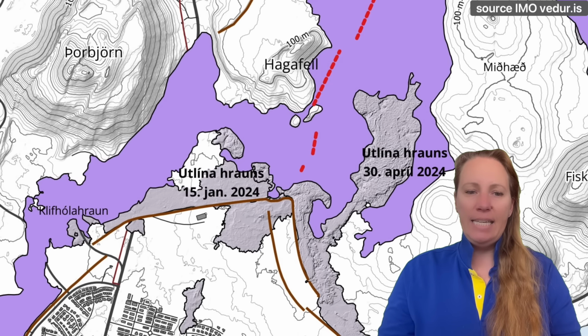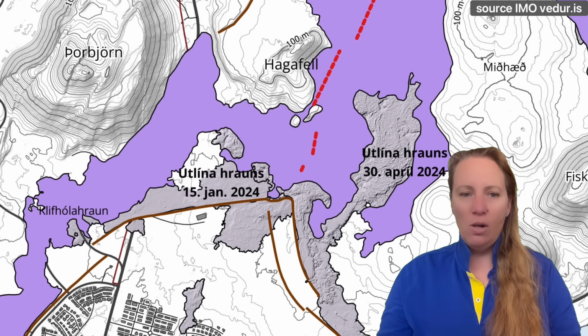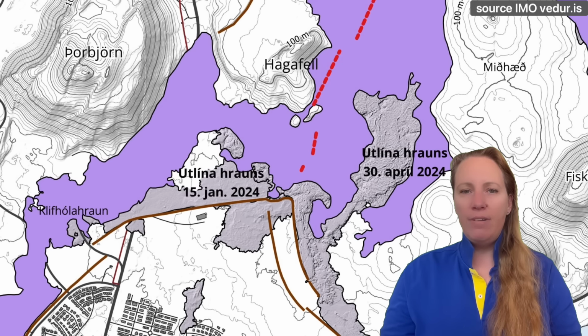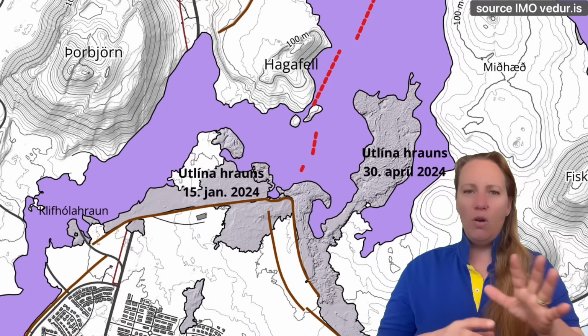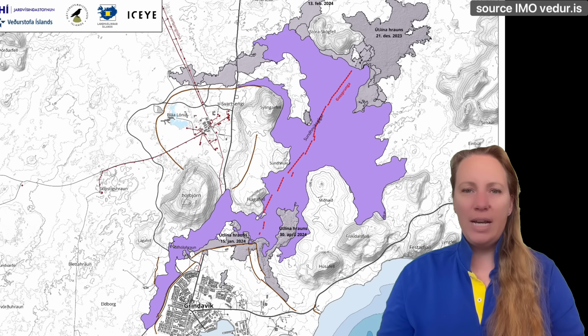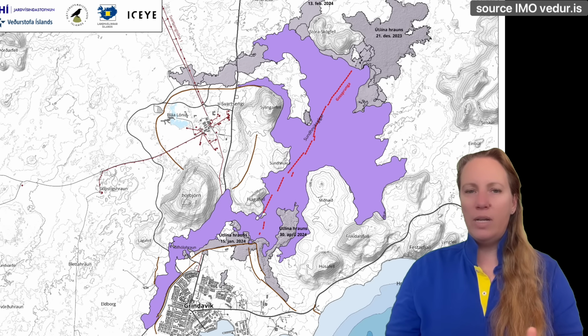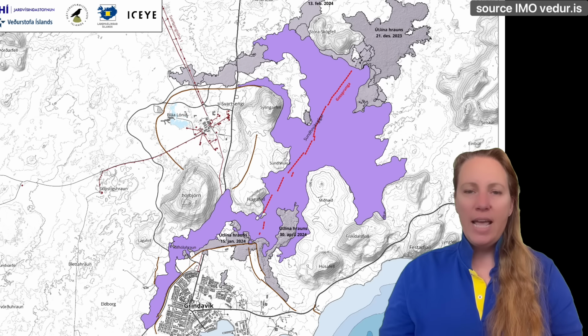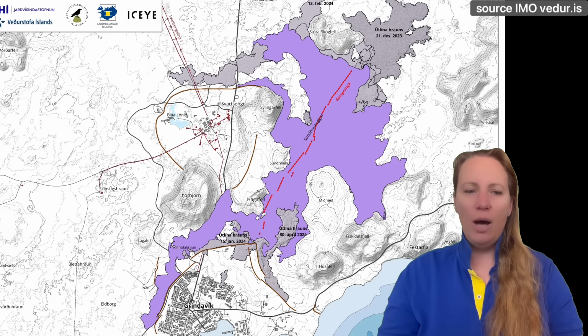But it seems that nothing is being threatened as of now. It seems the defense walls are holding. Also the lava, it seems it has crossed Grindavik in the Swartsengi area. It's still flowing a little bit, but it's not progressing any further. So probably what will happen now is what happened with the last eruption, that the lava is starting to build layers on top of each other.